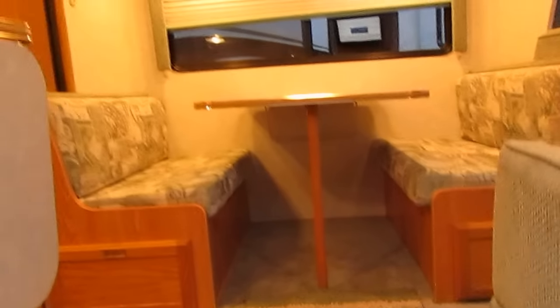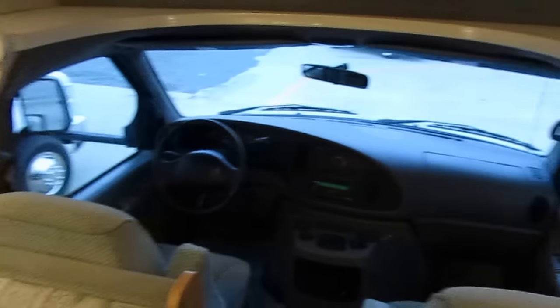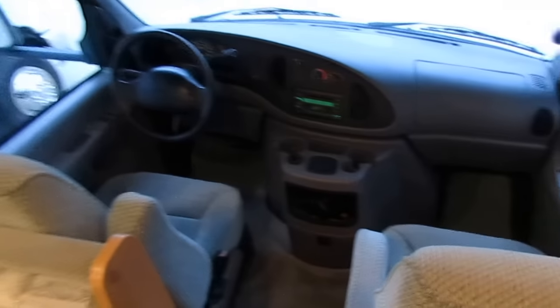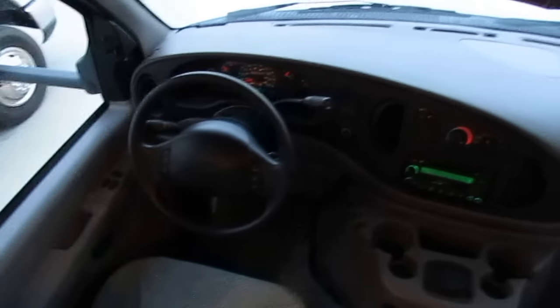As we step inside, folks, the carpet looks immaculate. The upholstery looks immaculate. It's got 63,000 miles. Very low miles for this size motorhome. Most people that own this type of motorhome, they don't let them become driveway queens. In other words, they get out and use them.